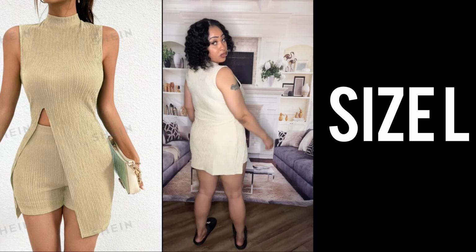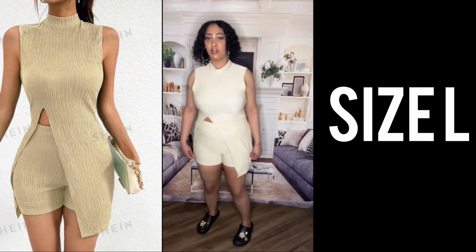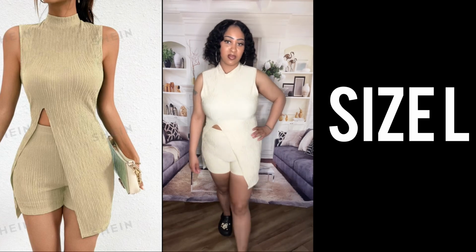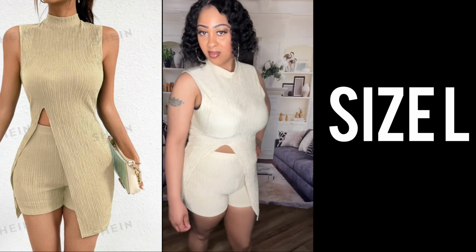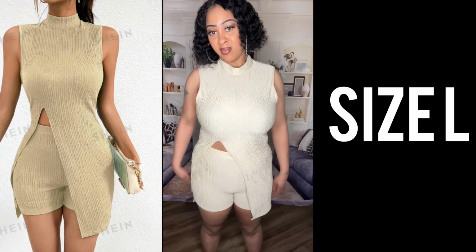And it's comfortable. It's giving classy vibes, okay? It's giving casual vibes. It's giving everything, okay? I love it. So I'm gonna give this a 10, period. Let me know in the comments what y'all think about this outfit.